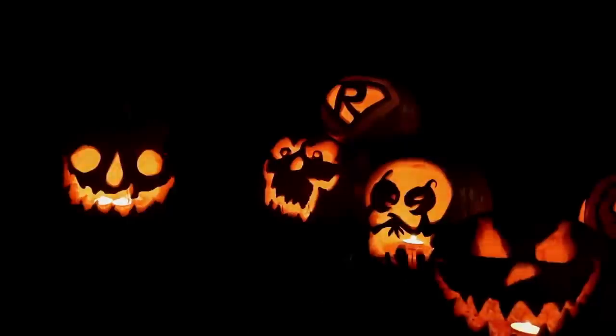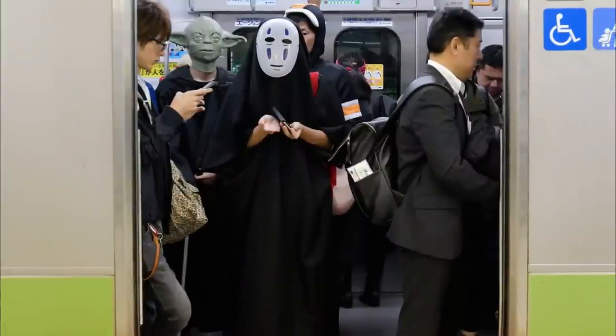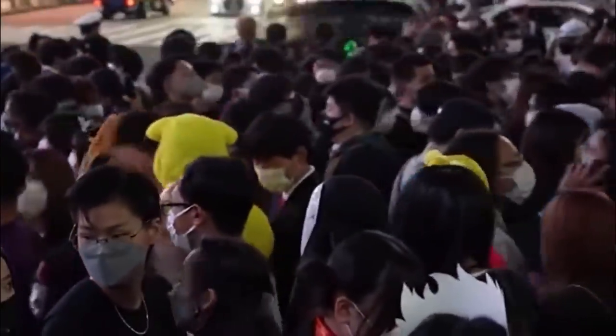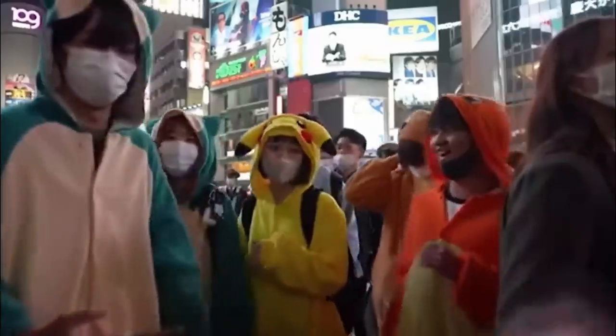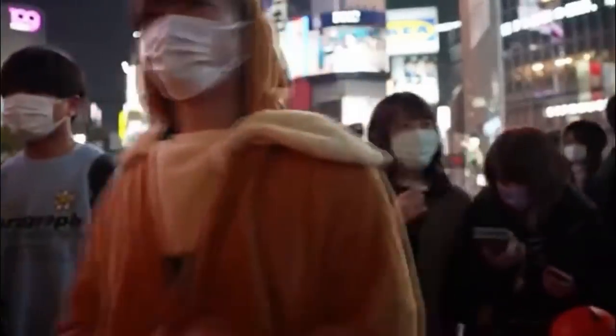He decided that Halloween would be the perfect time to carry out his plan. For one, the trains were bound to be packed with passengers. He wanted to take his anger out on young, happy, fashionable people. Not only that, but Shibuya, an area of Tokyo, is known for having gigantic Halloween celebrations each year. It would be the perfect time for him to get maximum attention, he thought.